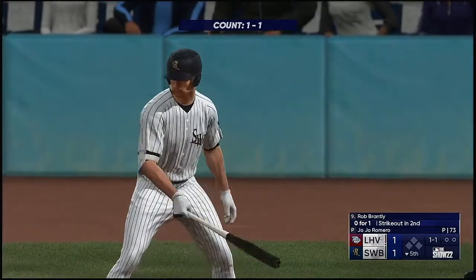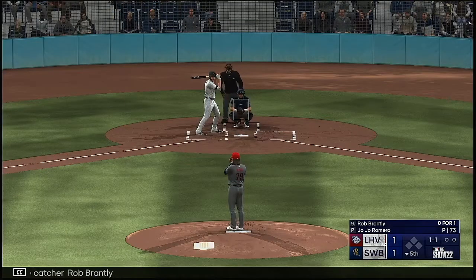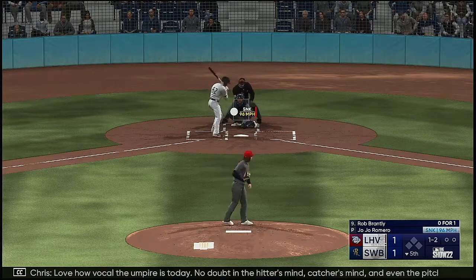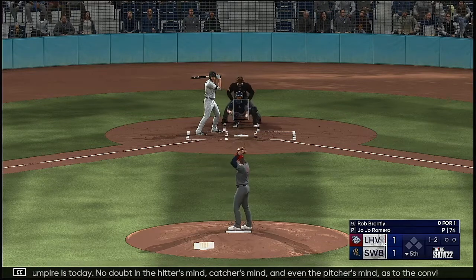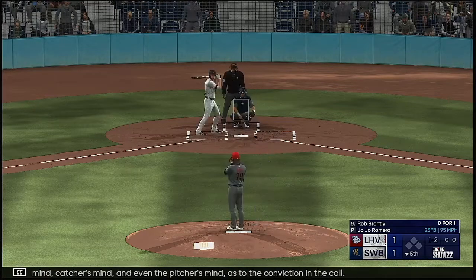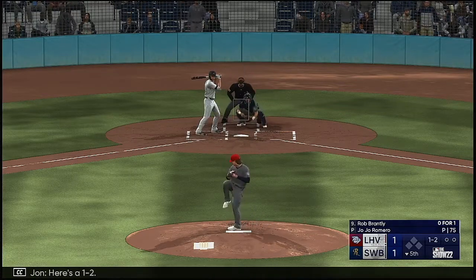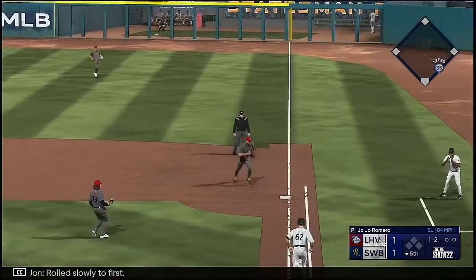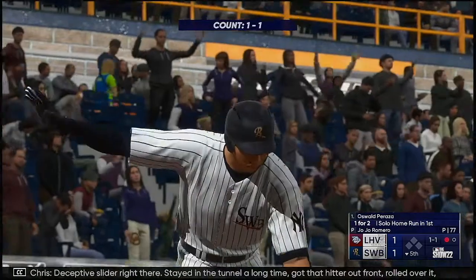Ready to go for the last half of the inning. Here's the catcher, Rob Brantley. The 1-1. Love how vocal the umpire is today. No doubt in the hitter's mind, catcher's mind, and even the pitcher's mind as to the conviction in the call. Here's a 1-2. Rolled slowly to first. He steps on the bag. One up, one down. Deceptive slider right there.